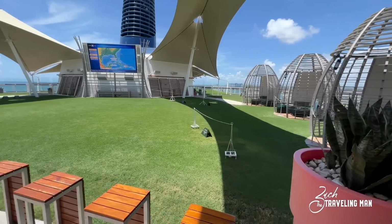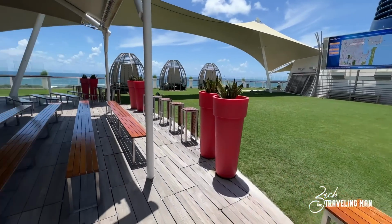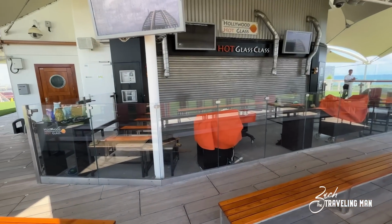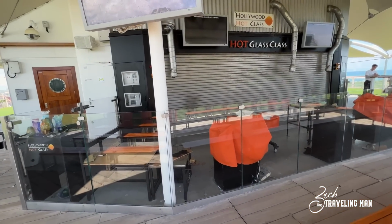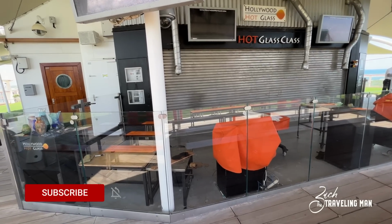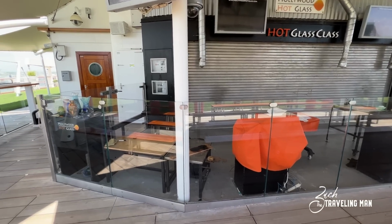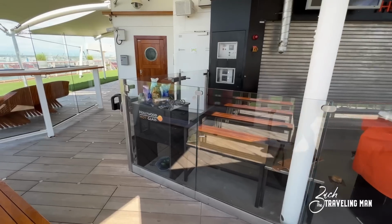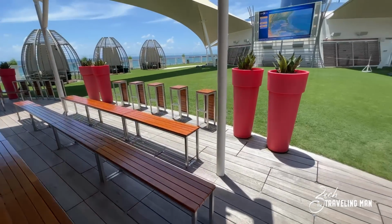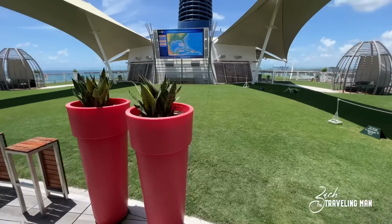There's three over here on this side and then three over here on that side. And then they also have a hot glass class. This is where you can actually come and do, they don't call it glass blowing, they call it hot glass, but it's just like glass blowing. I think it was something like $120 per person, but you can see some of the stuff that you can make over there. And then they have some seats out here, so I'm not sure if they might do a show or something, you know, throughout the cruise here.